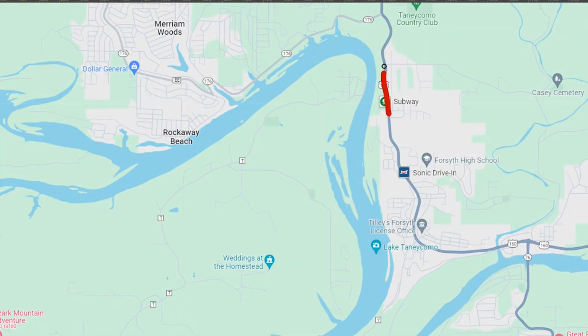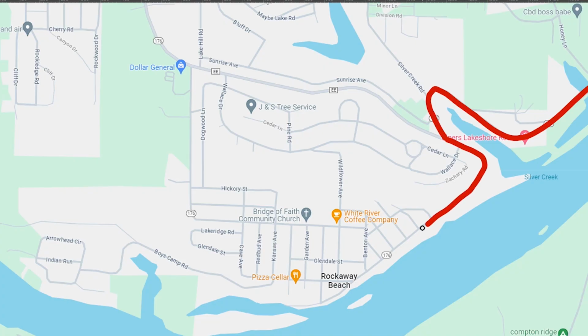We'll head north on Highway 160 out of Forsyth to the intersection with 176. Turning onto Highway 176 takes us to Rockaway Beach. We'll drive along the lakefront and then loop through town before continuing out of town on 176 through Miriam Woods.